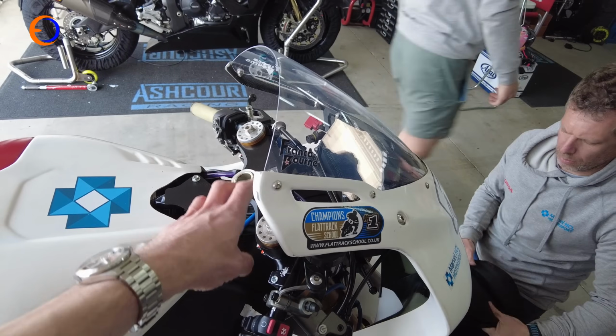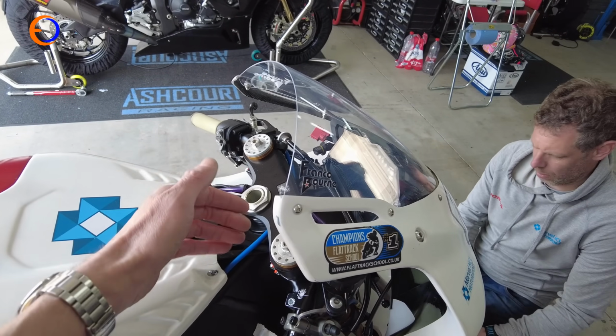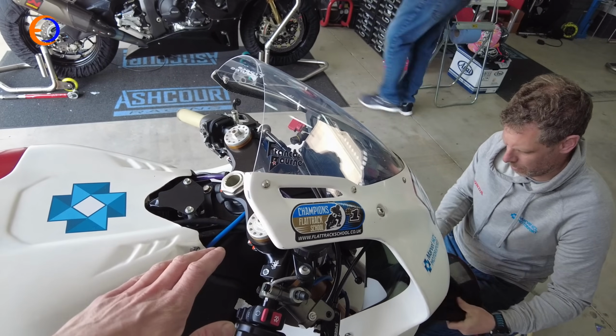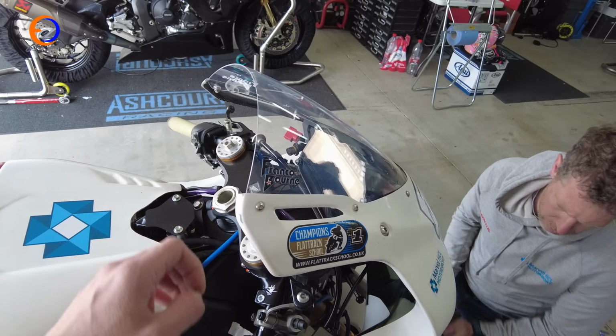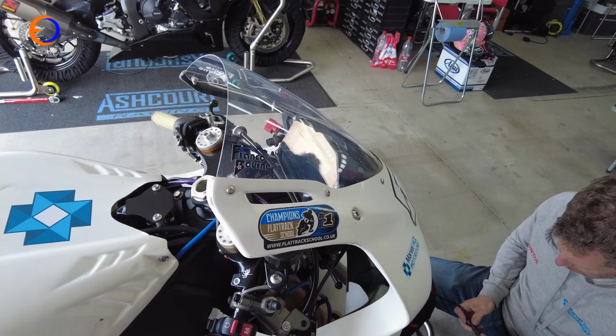So it's quite an important test, and basically we're going to try, obviously the setting we've run the rest of the tests we know fairly well now, and we're going to try them higher and lower, and basically it gives Franco and us a chance to get a feel for how effective the changes are and what the bike feels like.